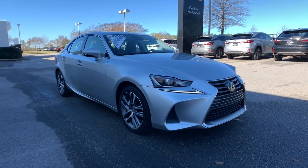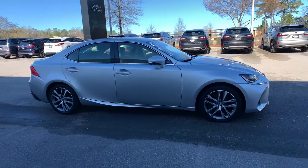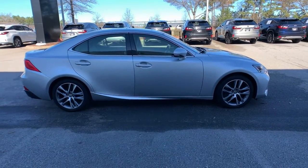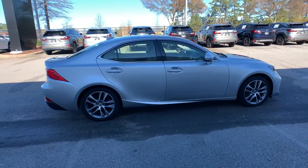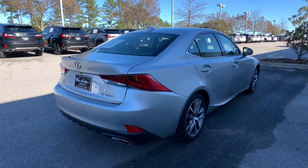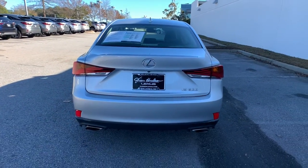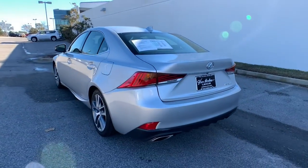Go home happy with the 2018 Lexus IS. This vehicle is an outstanding buy with fewer than 30,000 miles on the odometer. Here's a feature-rich IS, the compact luxury sedan with a penchant for safety. Its suite of driver assist tech has your back so you can relax and enjoy its velvety smooth ride.